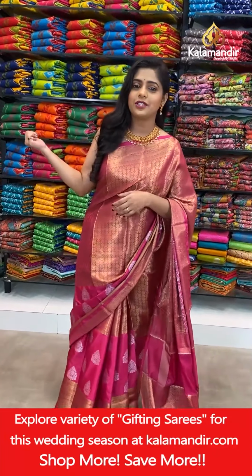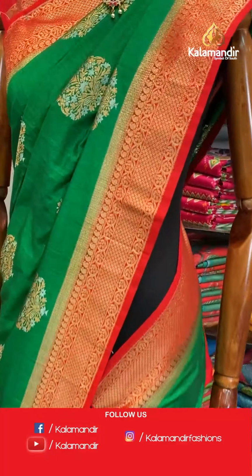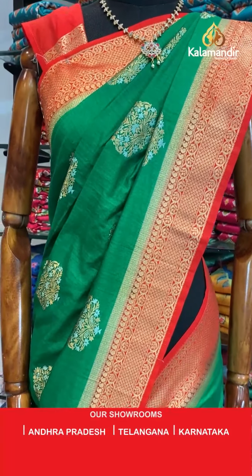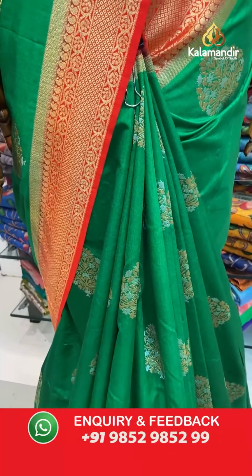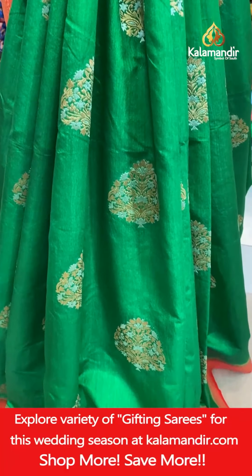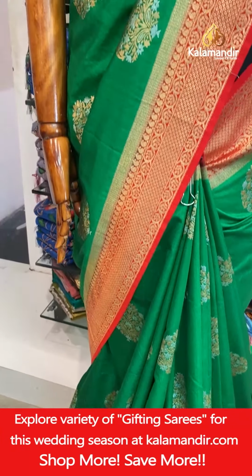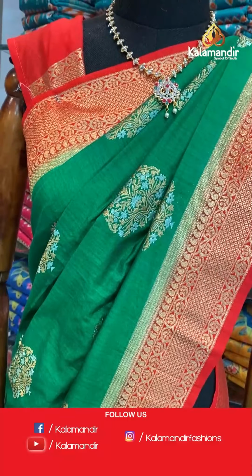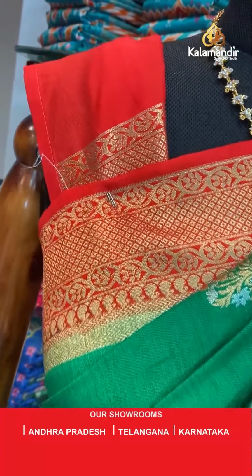Alright, so let's see the sari which is ready on the mannequin. Green and red color combination, beautiful silk sari with floral butties all over the body done in silver and gold zari combination. Towards the border we have brocade pattern gold zari weaving, and then comes the pallu of the sari, which is going to be in the color red with brocade design, and then blouse piece plain with a border.